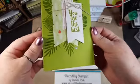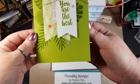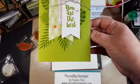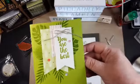Isn't it awesome? Love it, love it. And I love those little accents of colors. Can you guys give me like a little bit of a heart, so I know that you're seeing it? Because my computer is way behind.